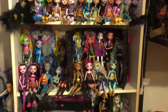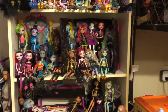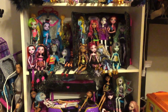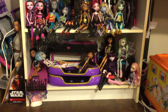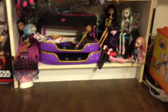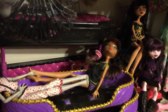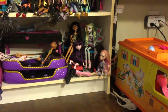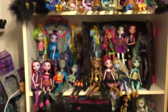And then this is where I have some dolls that go with parts of playsets. So I've got the 13 Wishes playset with the 13 Wishes dolls that I have, the Freaky Fusion Recharge Chamber with the Freaky Fusion dolls I have, and then the Dead Tired pieces of the playset I have with the Dead Tired dolls. Sorry, you can't really see Lagoona. She's kind of chilling. And then Draculaura is also in there. She's way back there, if you guys can see her. And then the Frights, Camera, Action. So I've got Viperine and Elissabat and Lagoona and Cleo there. But yeah, that is my Monster High shelf.